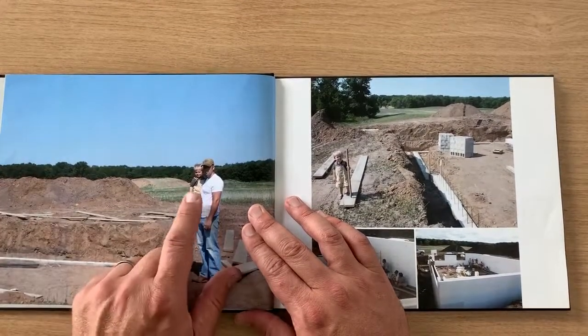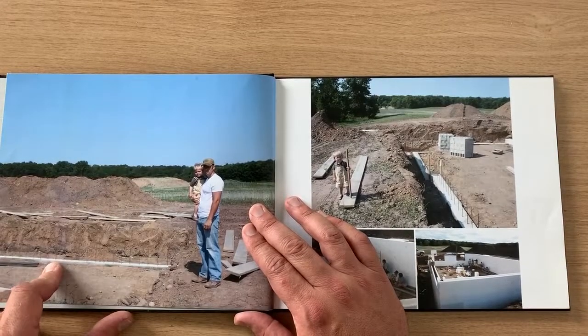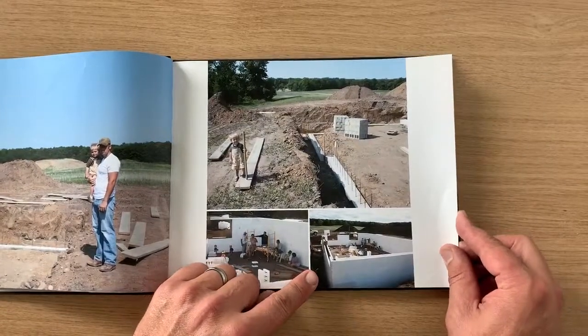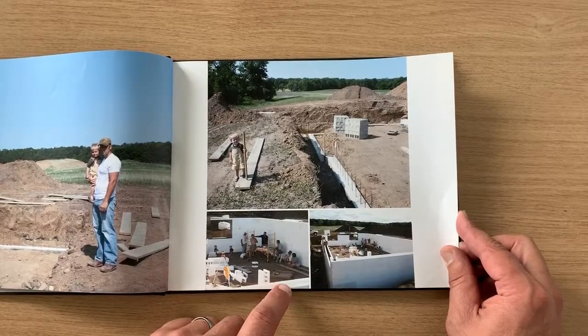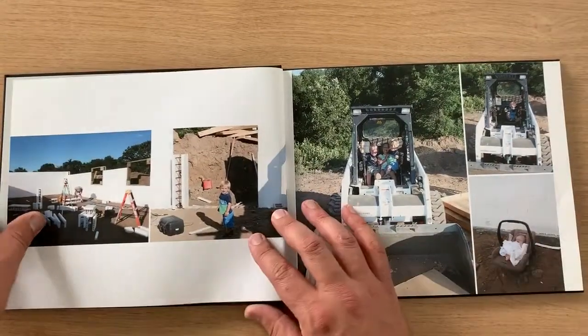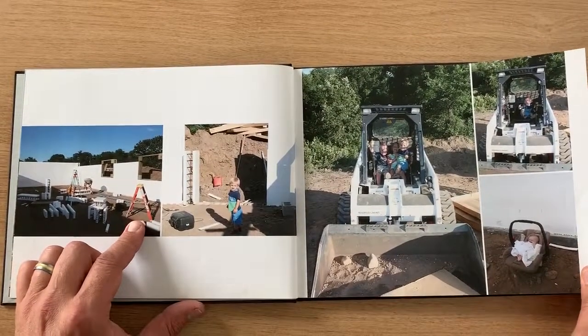So my son Gavin, at 2 years old, and we're standing over the hole. We had already poured footings and put rebar up. You can see here that we have already started the block, or ICF process. These are insulated concrete forms. They build up like Legos, they interlock, and then you pour concrete into the center and they become an amazing structural wall. I wish that I would have done my entire home in that.